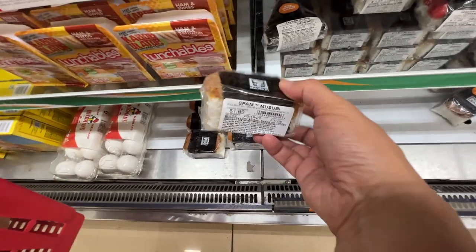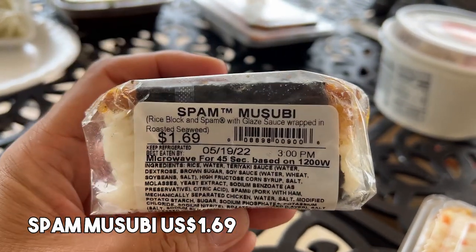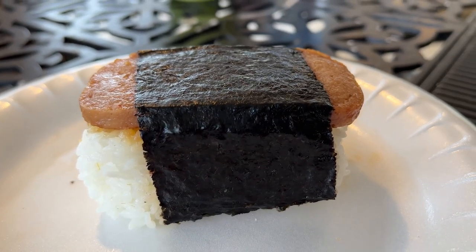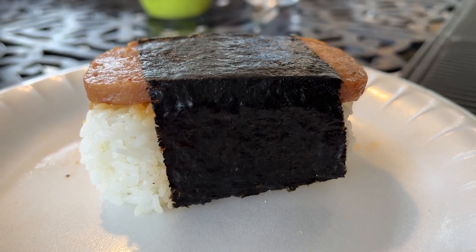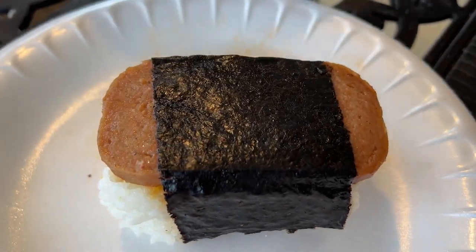Alright, next what we have is spam musubi. Spam musubi is so iconic of Hawaii. And it's funny though, because when I was a kid, I never ate spam musubi. Really? Yeah, when I was a kid, I didn't like spam. It's only when I became an adult, for some reason. But you can find spam musubi all over the island. They say that the 7-Eleven spam musubi is one of the really good ones. Yeah, and I have to agree with them.